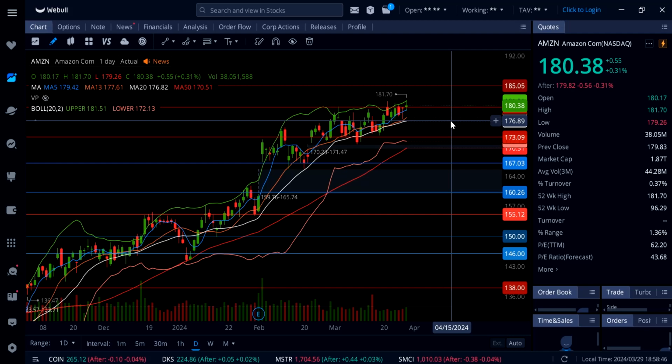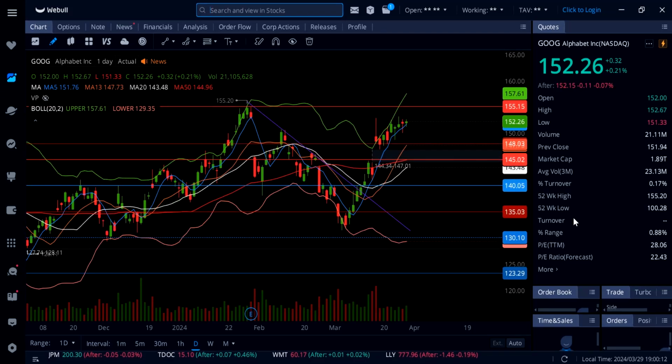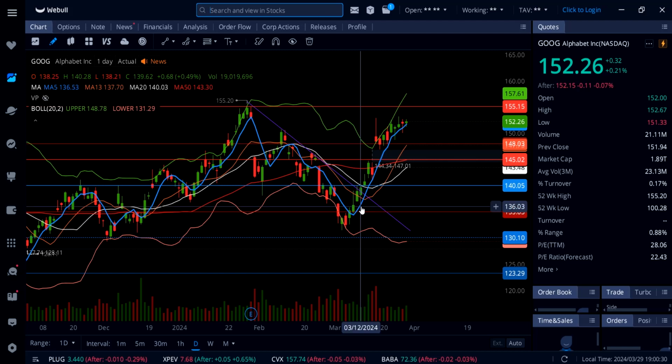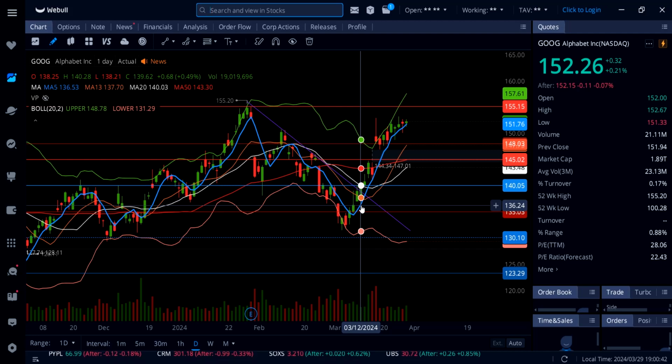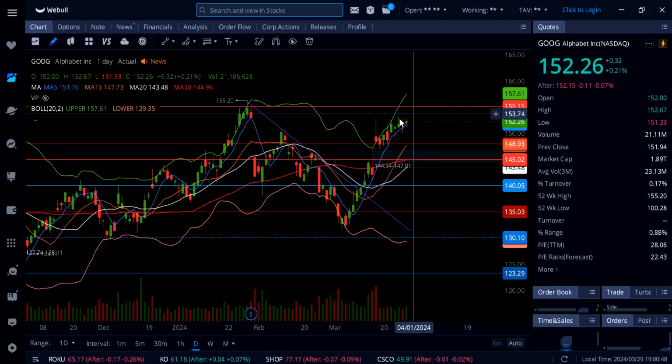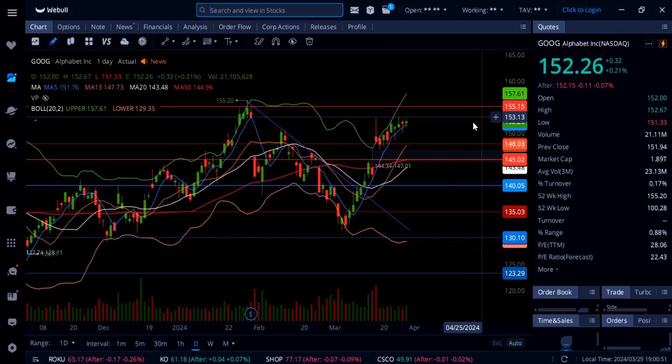On Google stock, it's up 0.21%, so Google is looking extremely bullish for a move all the way up to 155 and possibly a breakout above that level. And why? Look at this move on Thursday. Google came back to 151.33, but into closing, look at this rising 5-day moving average, this blue line, sitting really close to 152, 151.76 to be exact, and into closing, holding at 152.26. So that is extremely bullish for a move up to 155, and possibly getting that breakout over 155 should take Google all the way up to 158 to even 160.